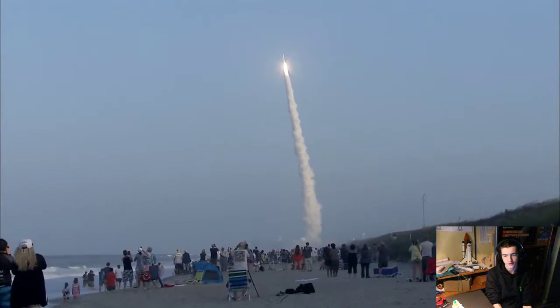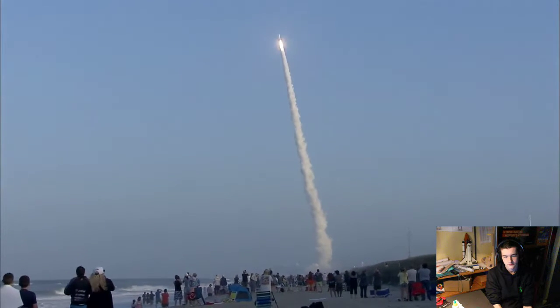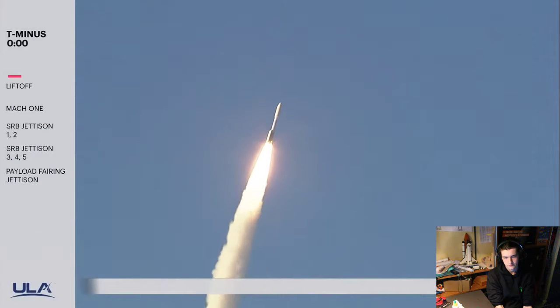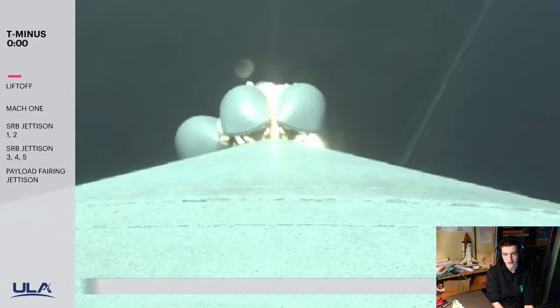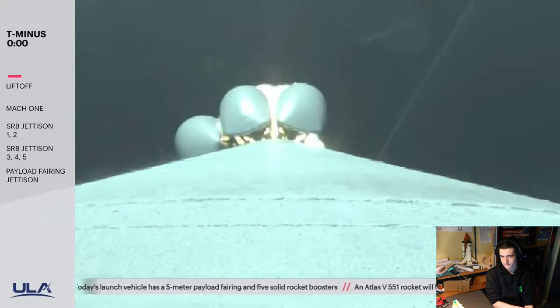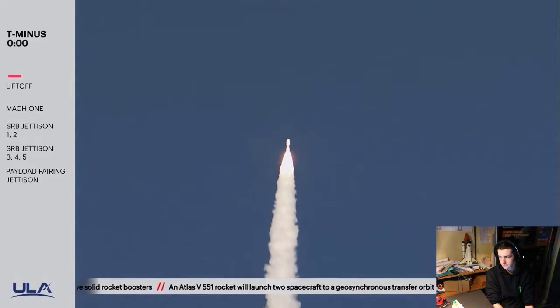Pressure across all 5 SRBs. PU's gone to closed loop control. Now passing 20 seconds into flight. Continue to see good pump speeds and injector pressures on the RD-180. Live onboard video. 30 seconds in. And vehicle's now passing Mach 1. SRB chamber pressure continues to look good across all 5 SRBs.